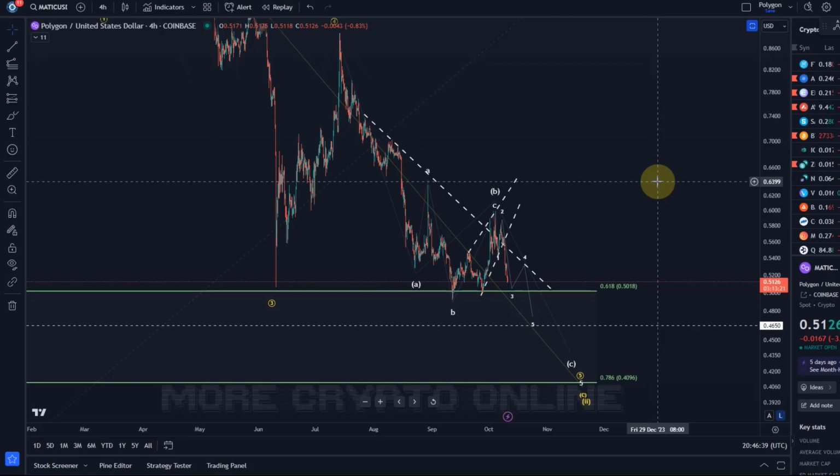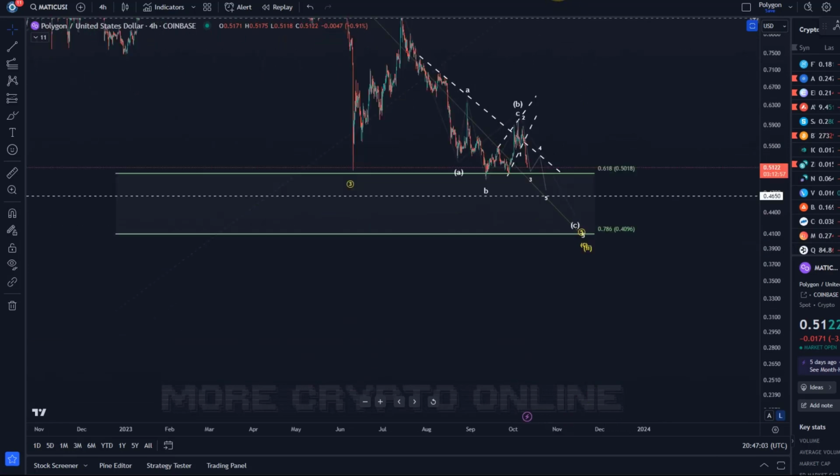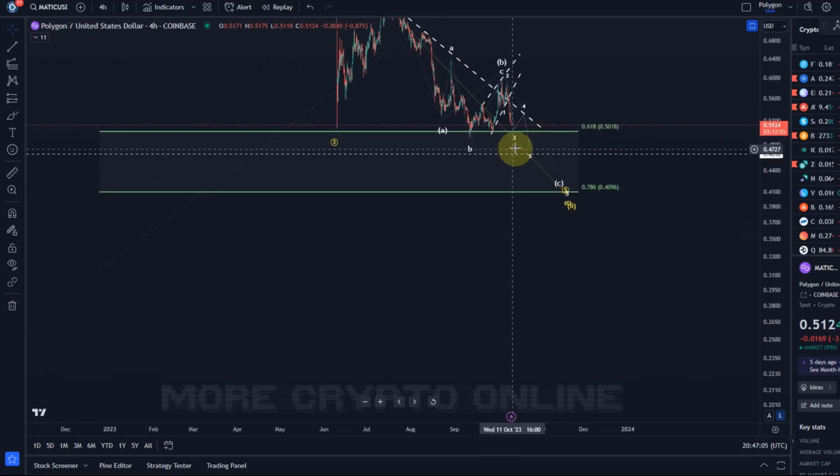It will, to a degree, depend on Bitcoin as well. If Bitcoin completely collapses, that's why I'm careful. It's an active downtrend, so this could lead to new bear market lows if it doesn't stop. Do I see that? Not at the moment. I also don't see it for Bitcoin, but the trouble is, let's assume Bitcoin goes to 22K. That would be quite dramatic also for MATIC. Anything below 41 cents will likely lead to new bear market lows.